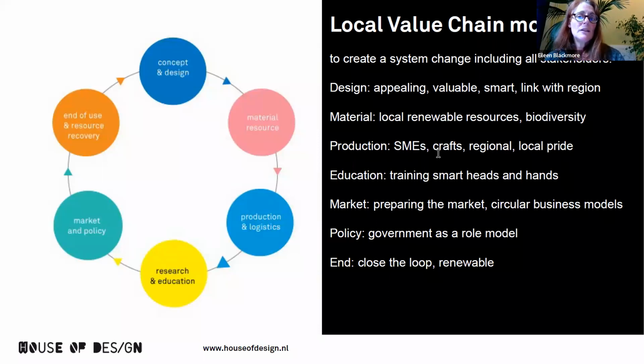And if you choose the material, will you create it from a local renewable resource, or will it be a recycled material? How can you invite SMEs or craftspeople or regional people and create a kind of pride if you create it more locally, because people are more involved? And with the education, how can we train the smart heads and hands? So how can you create also a lesson material? This is also what we do. And also how we co-created before with Jekta in previous projects.